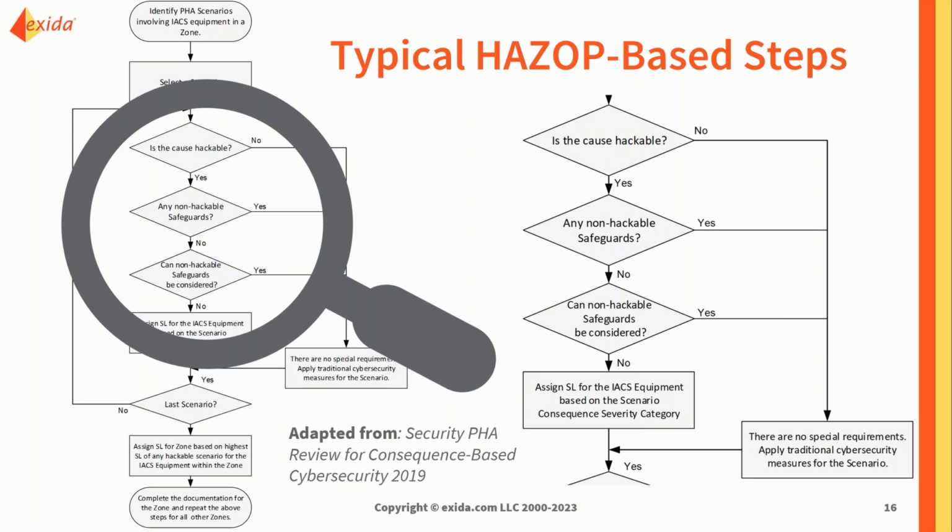Next, we'll look at, are there any non-hackable safeguards? Those would be things like pressure relief valves, and we'll talk about the details of everything that would fall into that category a little bit later. And if there aren't, we can think, is it a scenario that really should have a non-hackable protection, or is it something where we're relying on instrumented safety functions and other things that are still configurable and could potentially be hackable? After we go through that filtering, we'll see, is it a scenario that we will assign a security level target based on the consequence, or is it something that we'll filter out of our security risk assessment?